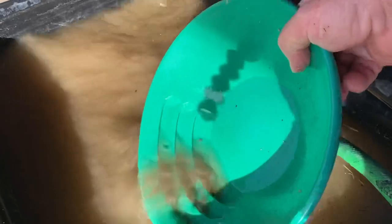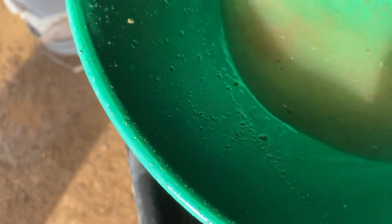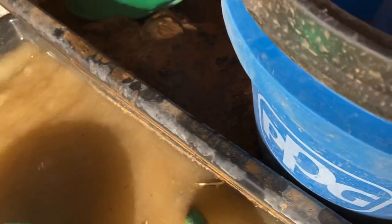Just to see. I don't see nothing in there. Oh, there's a flick in there. See that one little flick? Oops, I lost it. I lost a little flick. There was a little flick of gold in there. Oh well, I'll put some more in there and pan some more out.